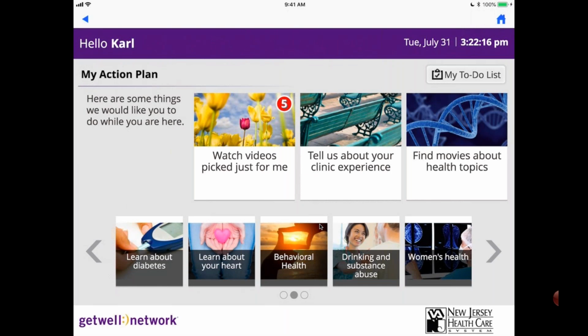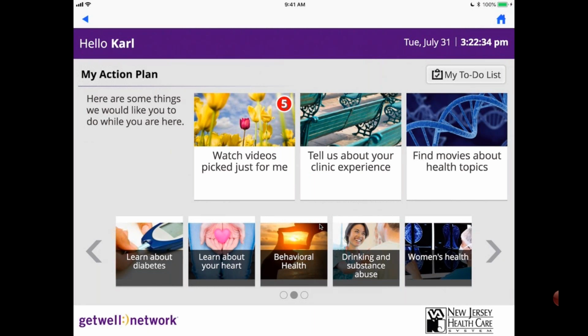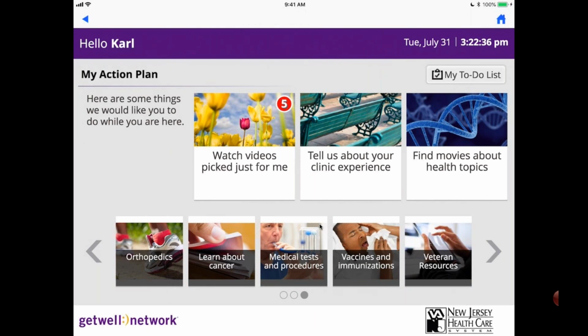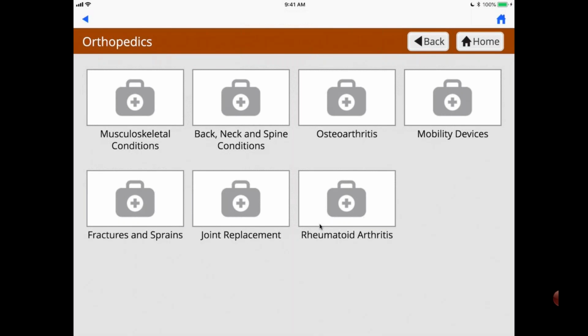And then women's health. We have a favorite space for women's health. Underneath this, we have different categories that pertain particularly to women's health, whether it be urology conditions, heart disease in women, cancer, and OBGYN symptoms and conditions. And then the last part of the carousel, we have some additional topics around orthopedics. So any musculoskeletal conditions, back, neck, or spine conditions, osteoarthritis, mobility devices, fractures and sprains, joint replacements, and rheumatoid arthritis.